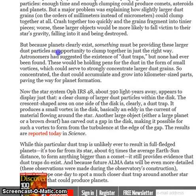Fortunately for these people, they go off on a tangent. They say, but because planets clearly exist, something must be providing these larger dust particles an opportunity to clump together in just the right way. Astronomers had suggested the existence of dust traps, but none have ever been found. These would be holding pins for the dust in the form of small vortices, which could serve to strongly concentrate larger dust grains. So concentrated, the dust could accumulate and grow into kilometer-sized parts, paving the way for planet formation.